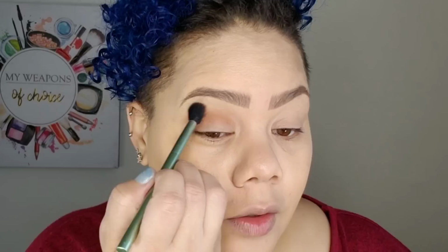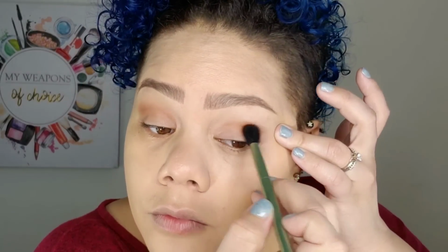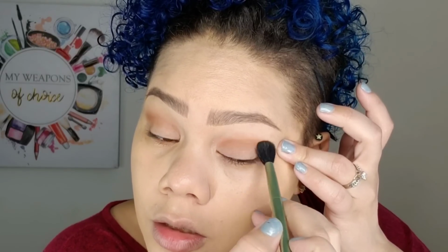Okay, and I'm just gonna wipe this brush off. I'm gonna try not to use too many brushes today. And I'm just gonna go ahead and blend that out up above. So that's what it's gonna look like. So I'm gonna go ahead and do that to the other eye. You see how smooth that blends on?